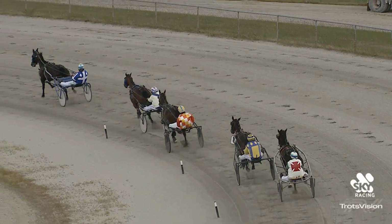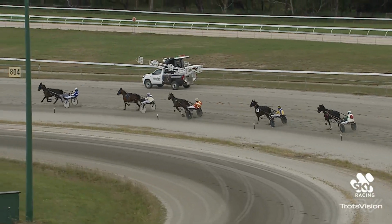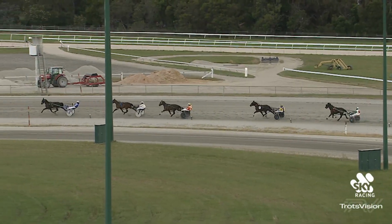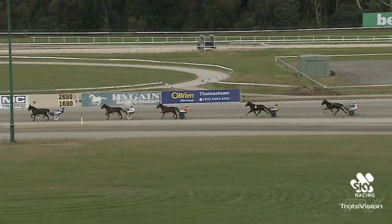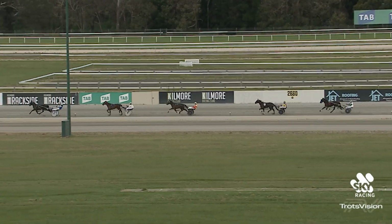Three back on the marker pegs in third placing is Always the Showman. Then Rolling Mary in fourth position. And 6 metres away to Raise Ideal at the tail of field, making the way towards the back straight for the first time. And it's Tally Ho Joe for Luke Kilduff in front, keen to go up in front.